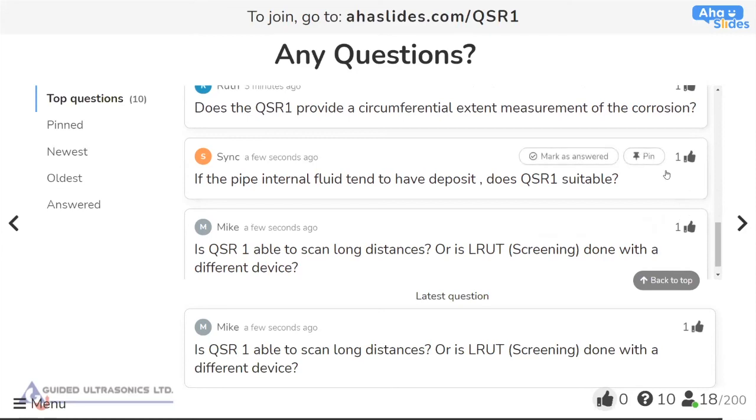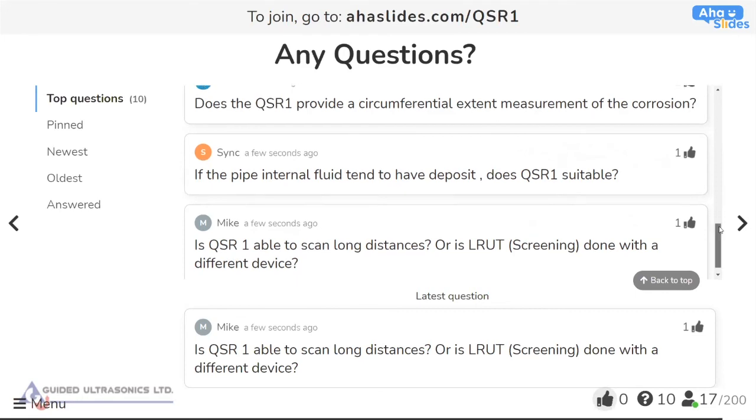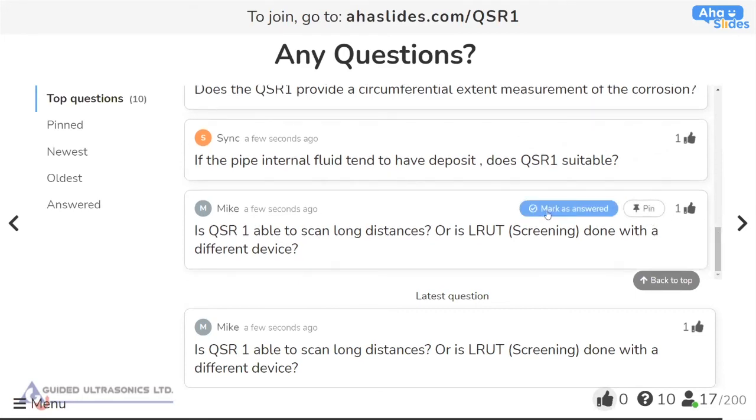A good gauge is, if you can UT your pipe and get signals, then the QSR1 can be used, because if the ultrasonic attenuation using high frequency UT is still okay, then the QSR1 will do better because we are using much lower frequencies. So you can use UT, for example, to determine if there's attenuation or not. The problem is attenuation.